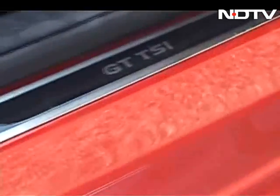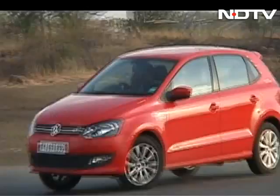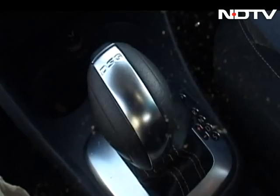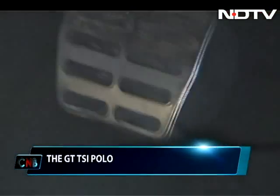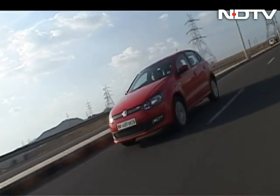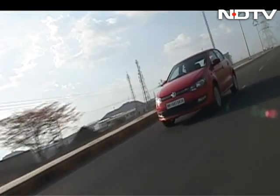The car does have some goodies loaded in though, like a hill hold function, fog lights, ABS, 15-inch alloys, leather on the steering and gear knob, and dual front airbags. All of this standard. Now, VW claims mileage of more than 17 kilometers to the liter, but I reckon that you'd get a more realistic 13 km/l on this car.